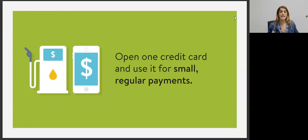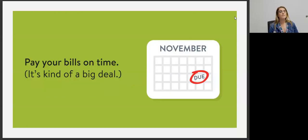So how do I give myself the most credit, right? Well, you want to show that you are responsible in using your credit card, but we're starting small. We don't want to go out and say, oh, you want to see me spend? Oh, I'll show you spending. No. Start small. Pay your bills on time. It sounds obvious. It sounds like, why are you even reminding me of that? It's a big deal. It's the biggest deal, right?